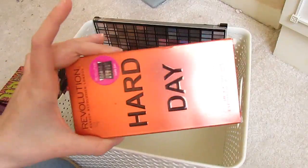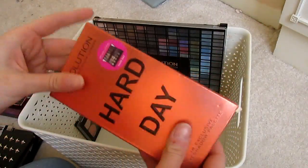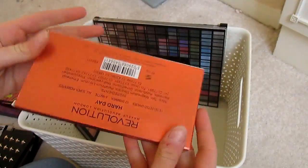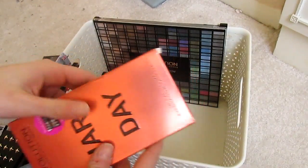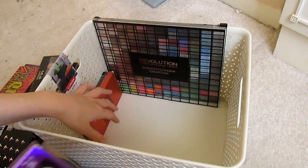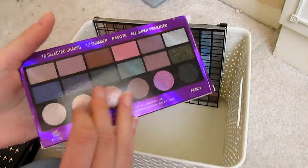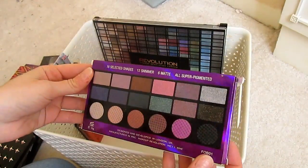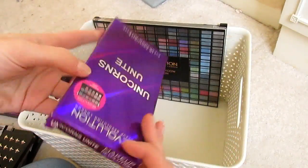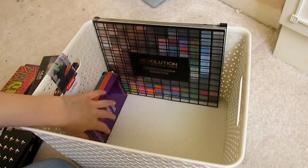And I've got the Hard Day palette. Really like the packaging on this one. It's a really nice colour. Again, I do need to use that one a lot more often. It's more of a neutral shade palette, that one. And I have the Unicorn Unite one. These are the colours on the back. Again, really nice packaging. Very shiny and colourful, and it's got some really, really nice colours in that one.